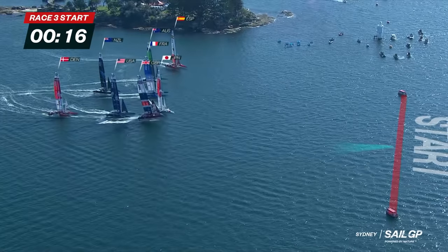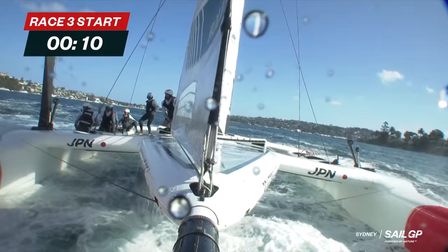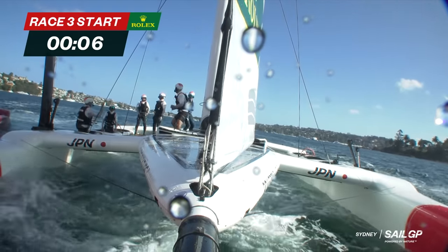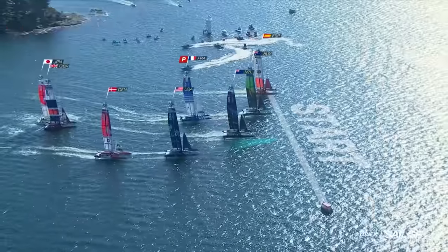I think the British crew have cruised their low rights there, lost control of the boat. That's going to be disaster for the Japanese and the British there. That's unbelievable. You've got to be kidding me, says Nathan Outridge, and I can quite believe that. There goes, pushes the gun.